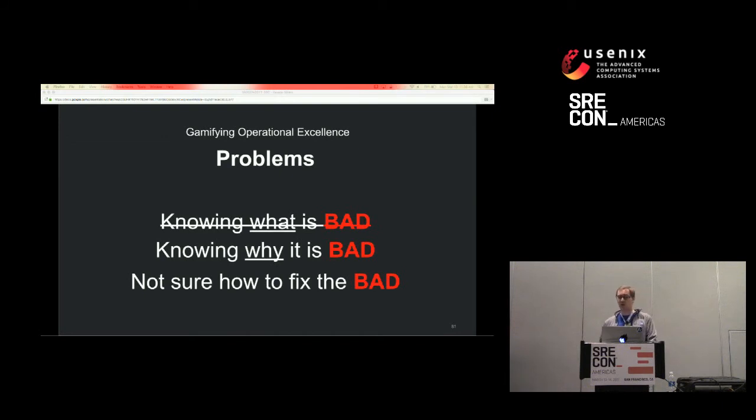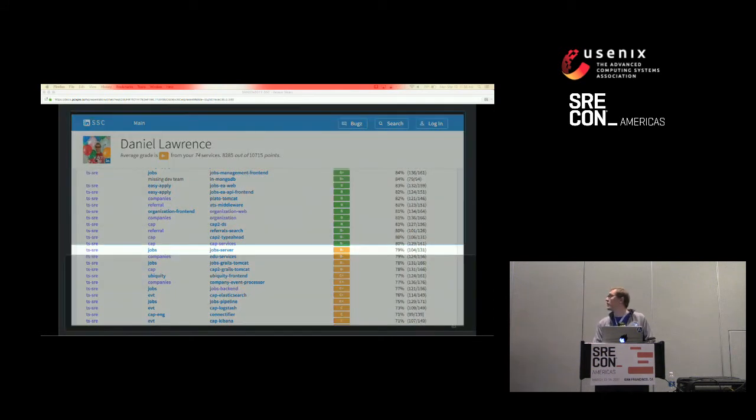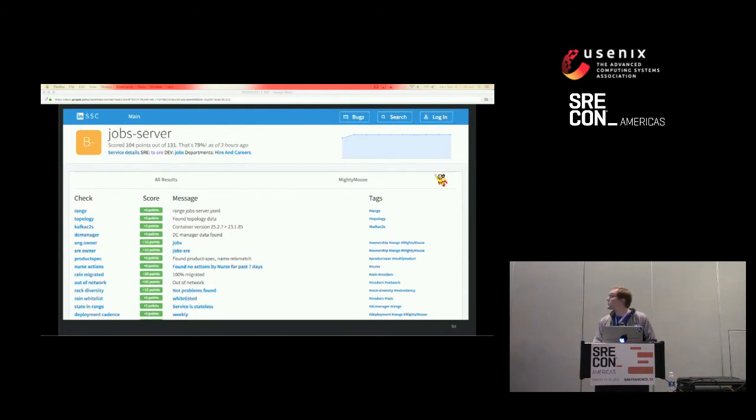The next one is knowing why it's bad. So if we take that view that we had before and look at just a single service, we can click on that, and that will take us to the view of our single service. This is everything you need to know if you're looking at a service. It can be really useful if you're on call and you want to look up another team's service to see how well it's going. Are they anticipating having problems if you're getting a low grade?